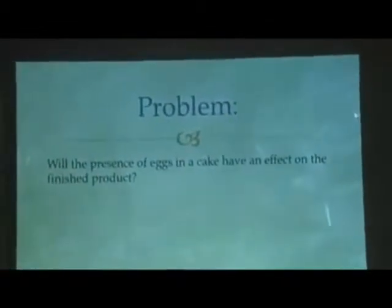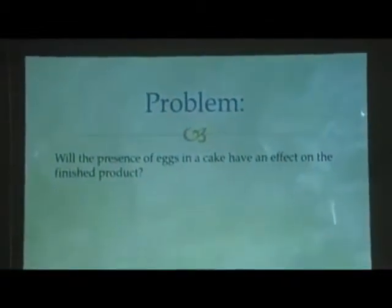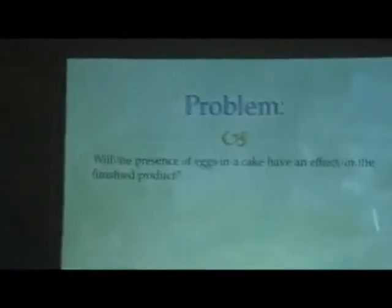I like baking, so my project was, do cakes come better with eggs or without eggs? My question was, will the presence of eggs in a cake have an effect on the finished product? I was going to see if the cake with eggs was going to be fluffier or higher than the one without eggs. So I was comparing both.